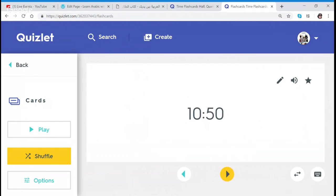الساعة الحادية عشرة، I can't remember that word. إلى عشر دقائق. Between 3 and 10, you're going to use دقائق. If it's more than 10, then you go back to دقيقة. Okay, next.